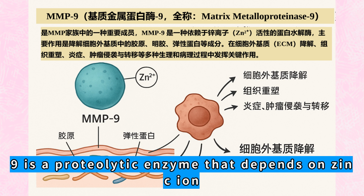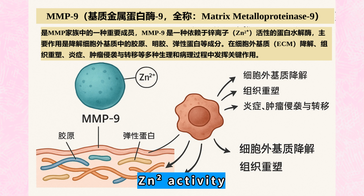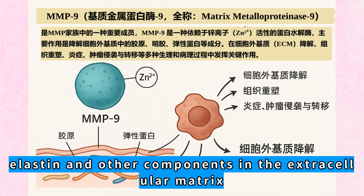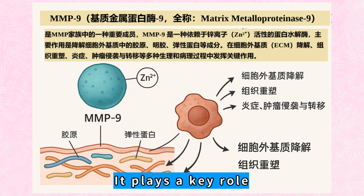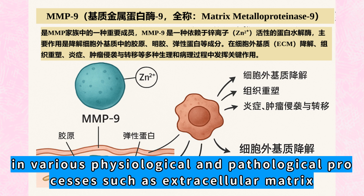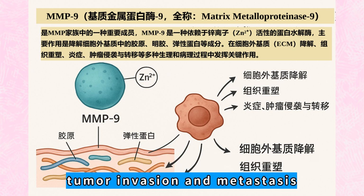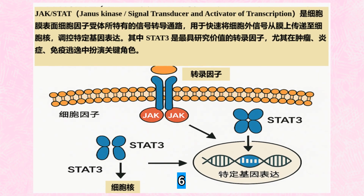5. MMP9, matrix metalloproteinase 9, is an important member of the MMP family. MMP9 is a proteolytic enzyme that depends on zinc ion, Zn2+, for activity. Its main function is to degrade collagen, gelatin, elastin and other components in the extracellular matrix. It plays a key role in various physiological and pathological processes such as extracellular matrix, ECM, degradation, tissue remodeling, inflammation, tumor invasion and metastasis.